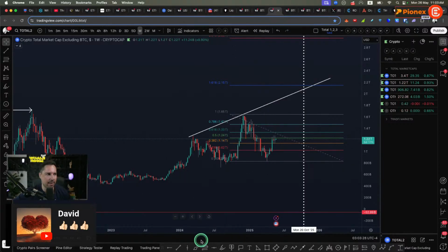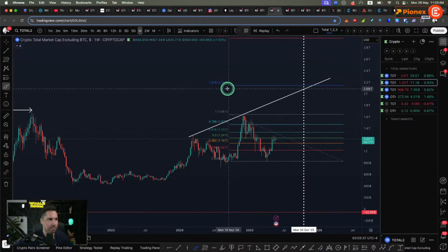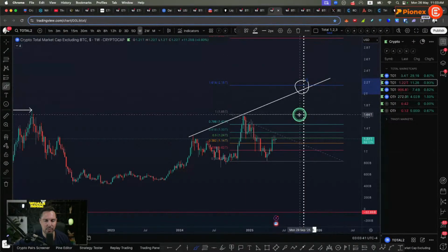And what's interesting about this, and I'm not saying that this is going to happen, but what's interesting about this is we have our white vertical line with the dots that are running down the screen over here. And that lines up with kind of an area of confluence at that 2.15 trillion. And the reason it's interesting is because we mapped this out many months ago at the 20th of October, right? We said 20th of October as a potential area of interest for a top for total 2, right?